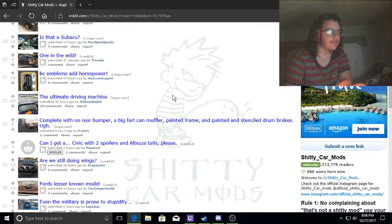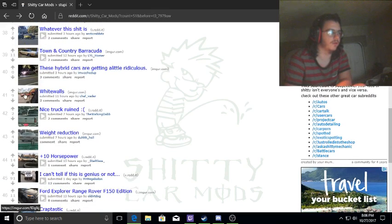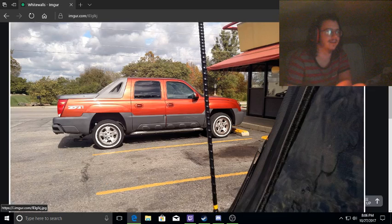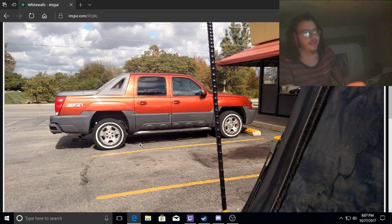Because we did skip a full page here. And let's see if we can find something. Let's see, white walls. What's this all about? Is it gonna be painted on? I can't zoom in enough to tell if that's painted on, but oh yeah, look, the lines aren't straight. They're painted on. They're painted on white walls, and they're not even done that well.